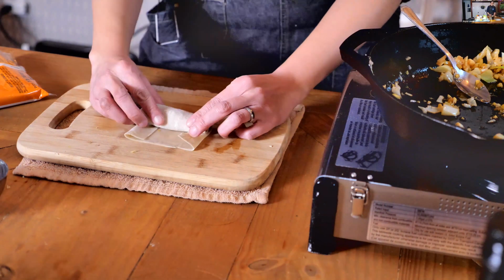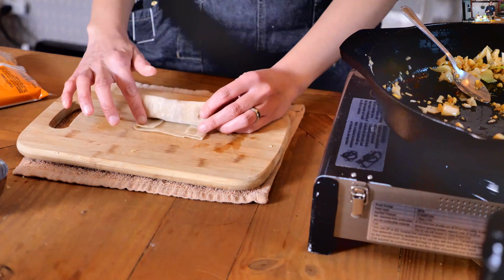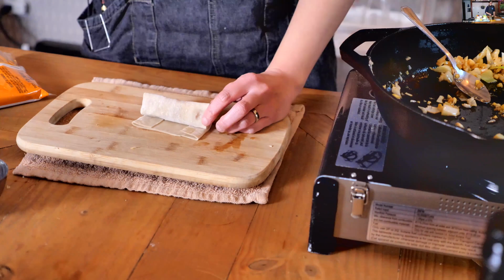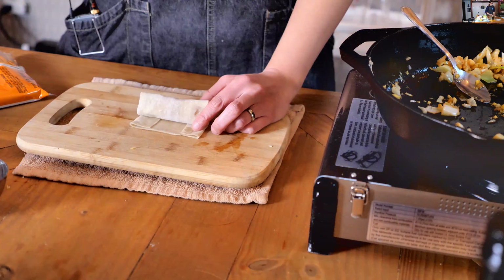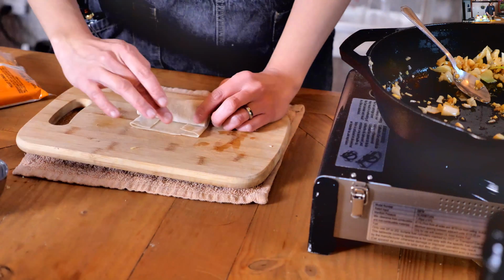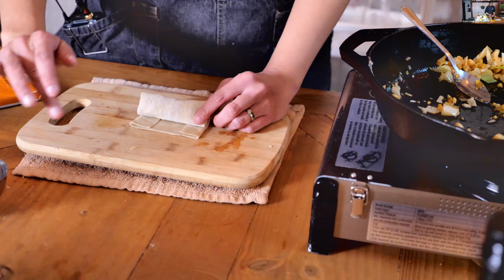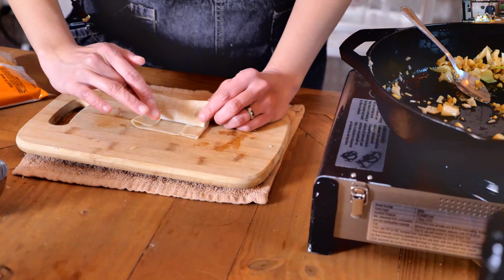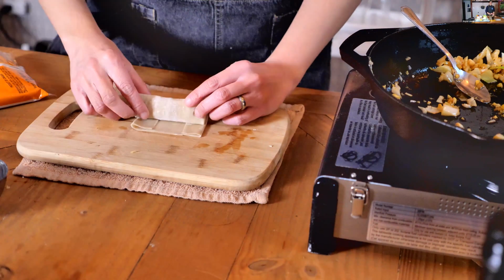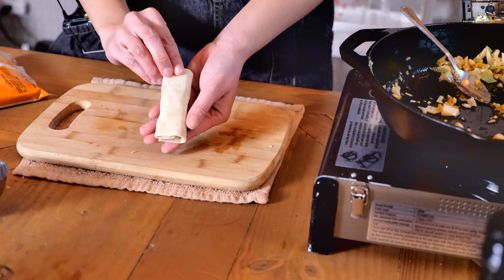Once you get to the end, if you're making your own dough, it will be stickier, so you can just stick it to itself. But I find when you buy the grocery store ones, it's a little bit drier, so you do need a little bit of water. And then you can just use the water like glue, and seal it in like this. So now you have this beautiful spring roll filled with your veggie leftovers.